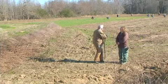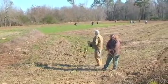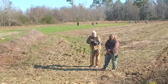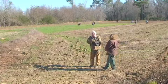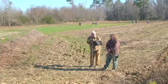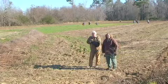But this crew is planting pines, as you can see behind me. They're hand planting rather than mechanical planting, and it appears that they are making as much progress as if they were mechanically planting these pines. And it's not going to take them long to go through this area. My project here on the whole place is to make the best use of the land.